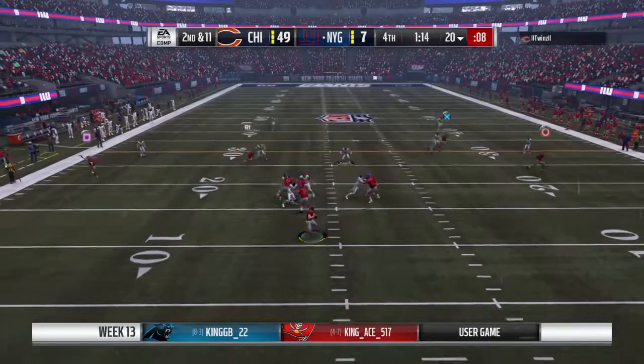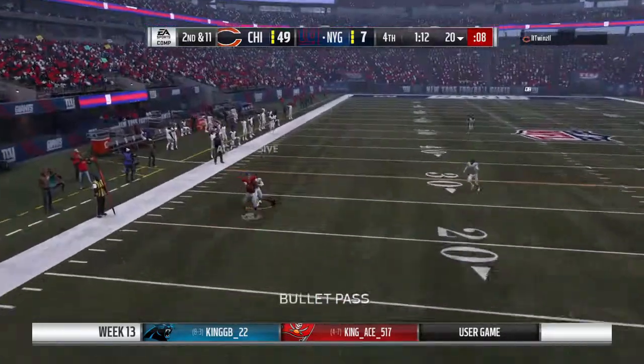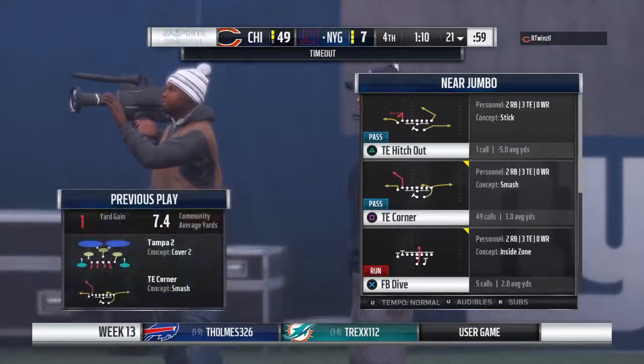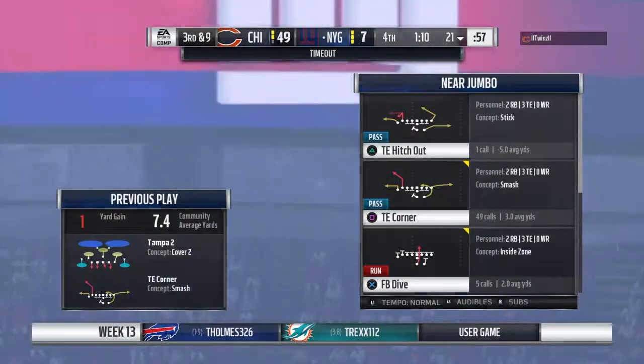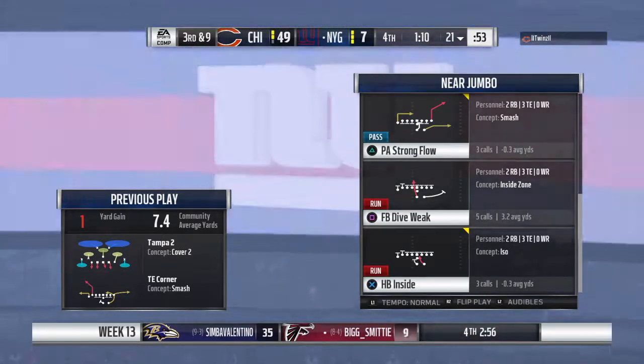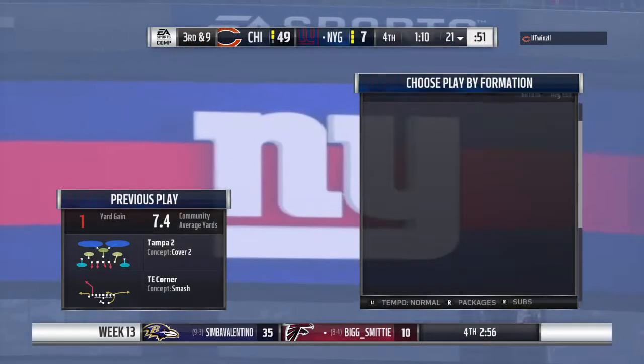Lauletta looking to throw on second down. And it's a short one here, complete to his tight end. Now the Bears electing to call a timeout defensively, as they'll talk it over here before what will be an important third down.